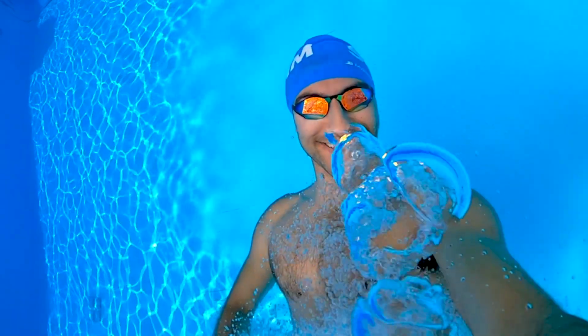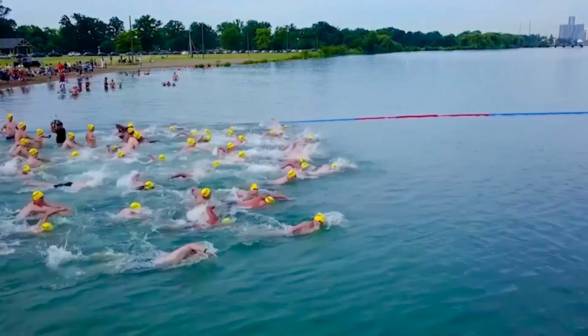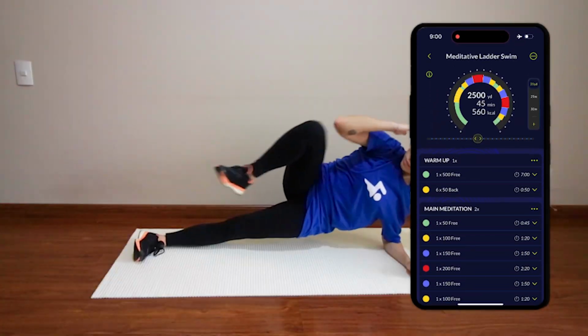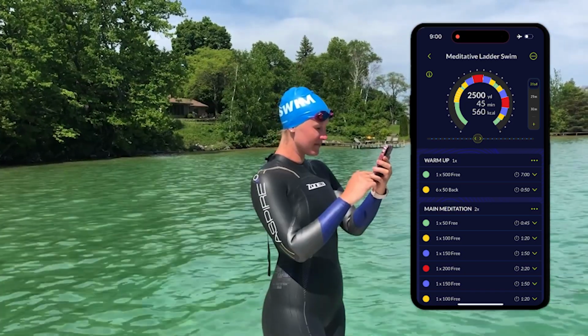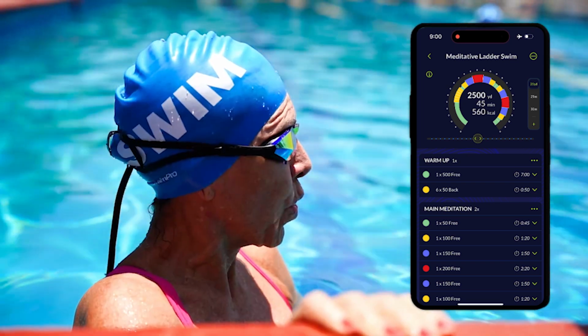Don't think, just swim. And that's why the MySwimPro app is a fantastic program to incorporate into your routine. I have the MySwimPro app right here with me. I'm actually going to share with you guys a workout that I wrote in this app called the Meditative Ladder Swim. Now, what I love about the MySwimPro app is that it personalizes a training program specific to you based on your skill level and also your goals.